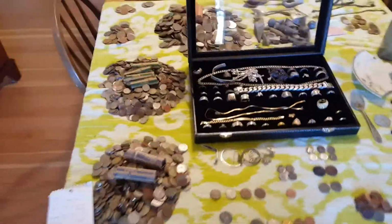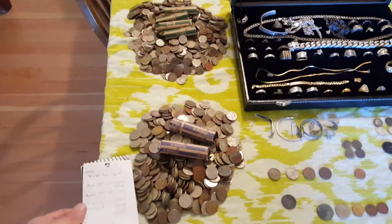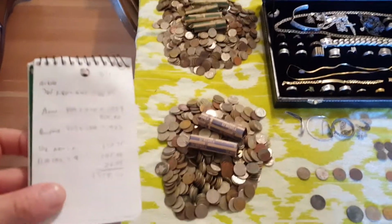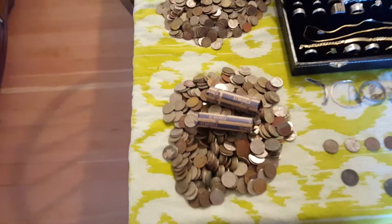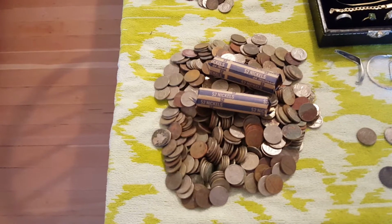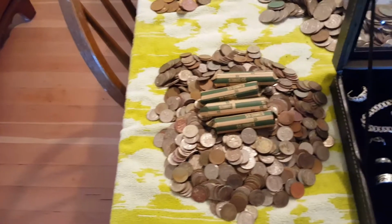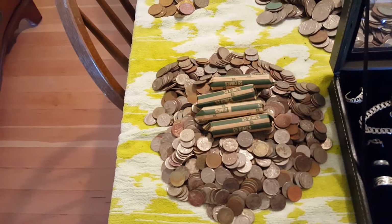Got my total counts. I actually counted these up this morning. Took forever. Nickels, I got 441 nickels here. Total of $22.05. Dimes, 1,059 dimes right there.